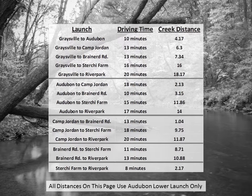None of the shuttle runs are that bad. I mean, you're looking at a max of 20 minutes for any of these things. Graysville all the way down to the River Park, that's almost 20 miles of paddling for a 20-minute drive. And that's each way, of course. But really just a very accessible, very easy-to-use creek. Obviously, I'm pretty fond of it.